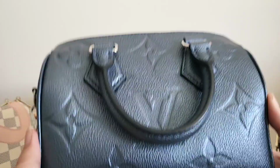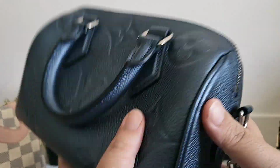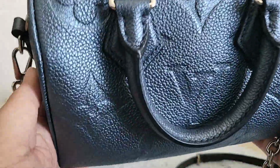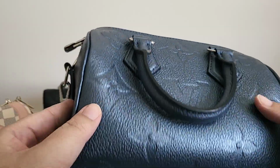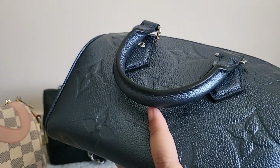And so if you're looking for your first Louis Vuitton purchase, and you can afford and are willing to save up to do a bag instead of an SLG, I suggest looking at the Speedy, and I would highly, highly recommend looking at the Speedy B20.